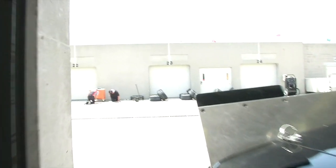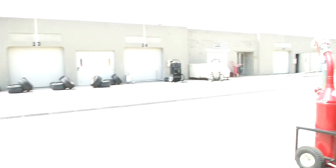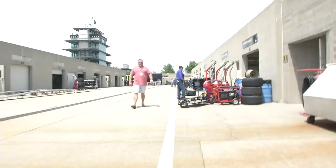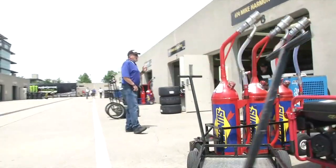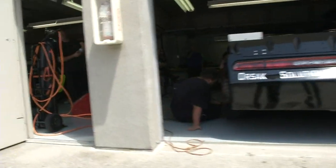Back out into the bright sunshine. Wow, is it bright out there. If I could fit between this car, now that would be a sight to see. There it is, the pagoda at Indianapolis Motor Speedway. We're hustling for you on the show to try to show you as many cars as we can as we go by the 74 of Mike Harmon.